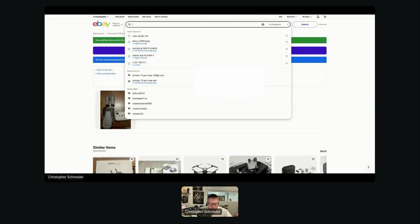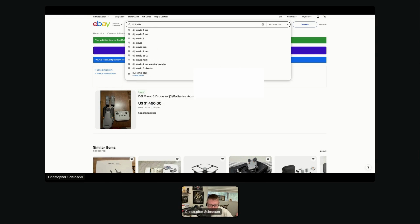So I want to go over what I did for the pre-check for this deal, how I verified that the deal was actually worth pursuing. If I pop on over to eBay, there's quite a few different models of DJI drones, right? So let me pop in here to this one. This one was a DJI Mavic 3 drone. Now, as you can see, there's DJI Mavic 3 Pro, Classic, Enterprise, Thermal, 3T, Pro Cinema, 3 or 3 battery, Pro drone, and then you got the Fly More combo.